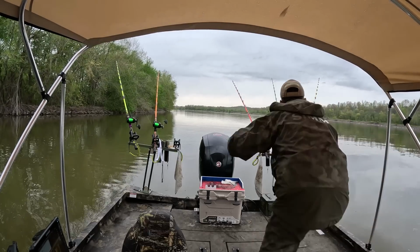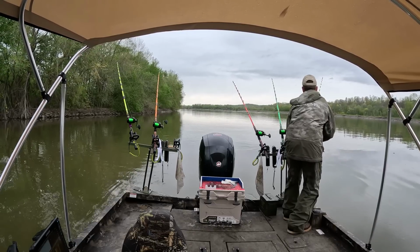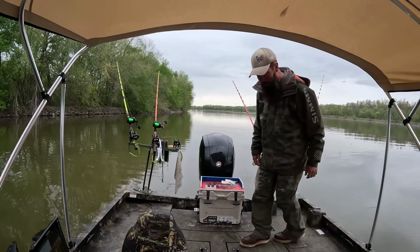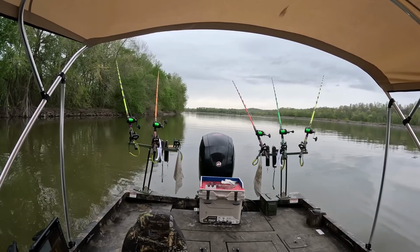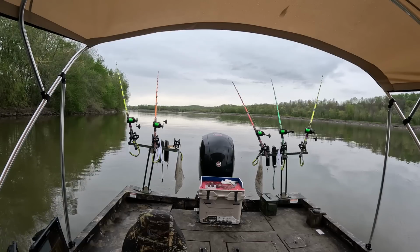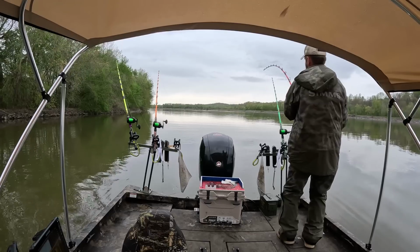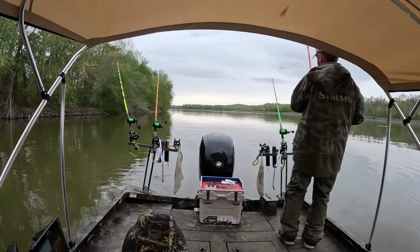Oh God. And he dropped it. I don't know how he dropped it. Bow the rod like that. That was on that piece of white bass. That's good. There's a bite. There we go. Good deal.